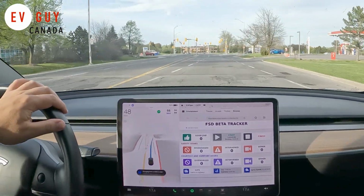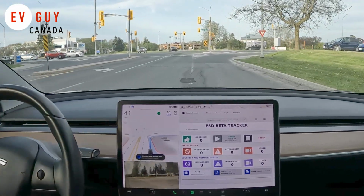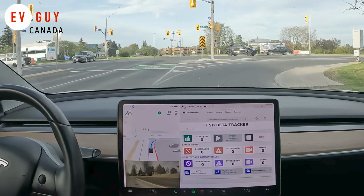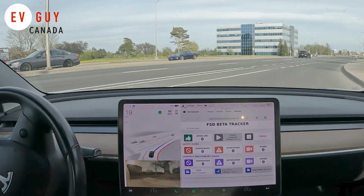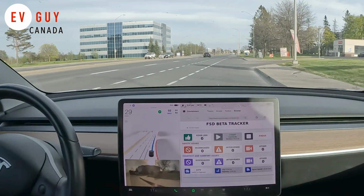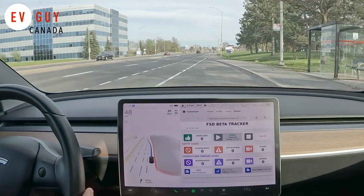And hopefully we get an easy situation here, because this makes me anxious when we're dealing with merging with traffic from this scenario. But so far so good, and we got lucky on the traffic light there. Let's see how this does.